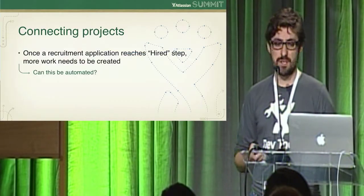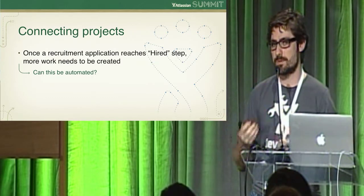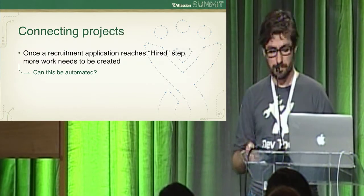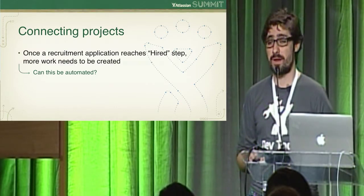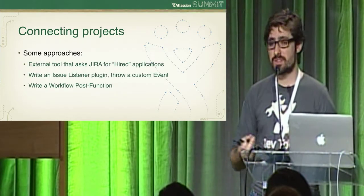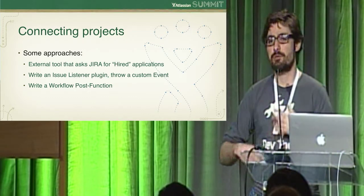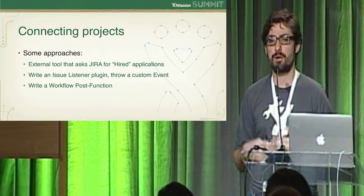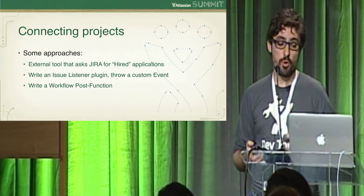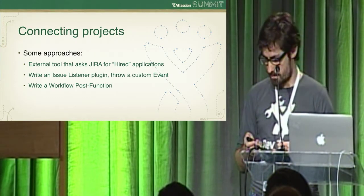Now, to connect the projects up, when the workflow hits the hired step, so the candidate's accepted the job, we want to make that extra work, and we want to try to automate that if possible. So we have some approaches that we could use. We could have an external tool outside of Jira that polls Jira periodically for those applications and creates those issues using the REST API or Java APIs. We could also write issue listener plugins or workflow post functions to do the same thing, and that sits inside Jira and runs inside Jira.